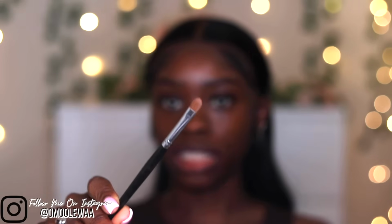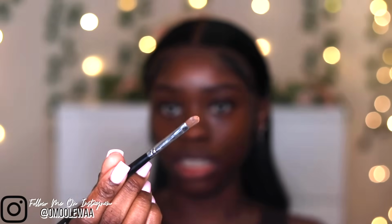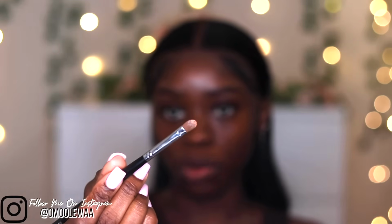This is the perfect brush for brows. It has this nice curved tip so that it allows you to do that top, and that pointy tip allows you to perfectly carve out your brows. So I really love this tool. So what I'm gonna do is grab a little piece of that concealer right there on the tip of my brush. I hope you guys can see that.